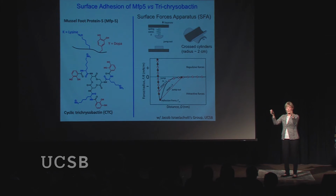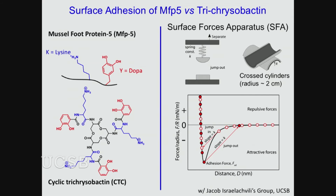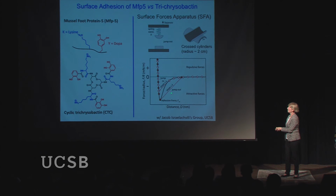and they're pretty far apart, and we begin to bring them in close together, at the point that a compound on one cylinder feels an attractive force to the mica on the other cylinder, there's a jump in. And we can continue to compress to a certain force, and we can let it incubate or wait for a period of time and then pull apart. At the point that the applied force is higher than the adhesive force, we see a pop-off of the molecule. This is the force of adhesion, and that's what we're interested in. What is the force of adhesion?